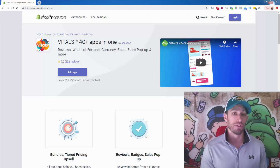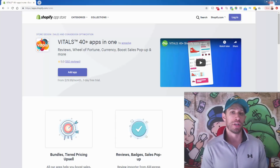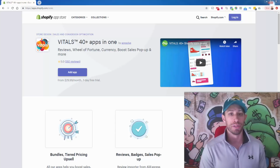So what I want to do is cut down on my monthly recurring fees. I want to have as little monthly bill that I have to pay every single month. Because as an entrepreneur of any level, you're going to have different amounts of revenue every month. So you want to reduce that liability. You want to have as few monthly recurring bills as possible. And that's why I use Vitals. That's why I recommend it.